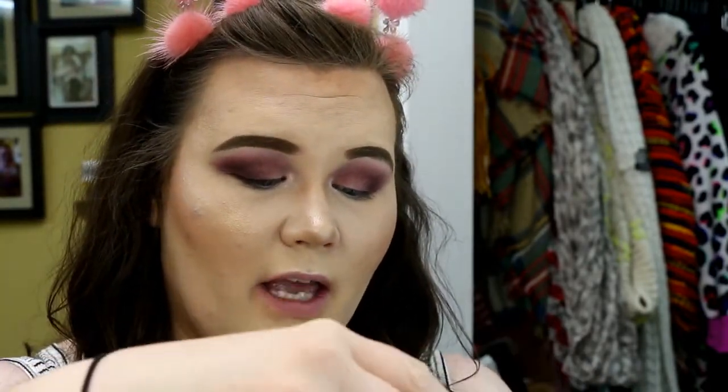I don't use the cream shadow that came with it. It's sticky. I don't like it. But I do like this glitter that it came with. It literally goes everywhere, but it's so pretty.